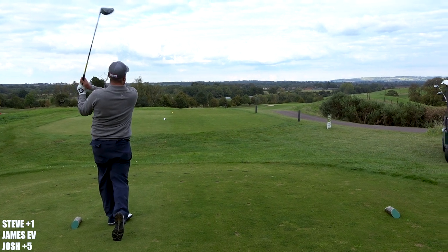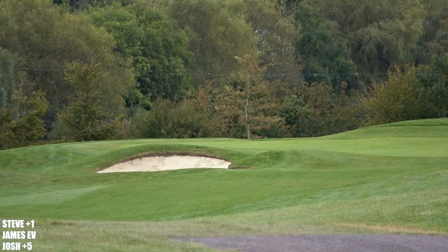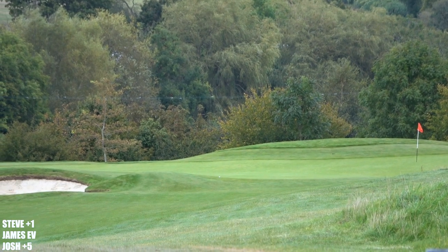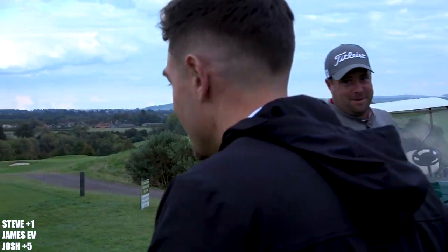Oh, so straight. It's in the bunker. Or is it right of it? Oh, hello. A great drive. On the green, oh dear. Come on. This is right in between clubs here. I was quite glad when you said come over here.